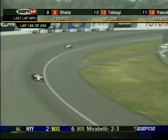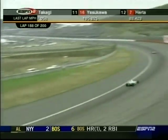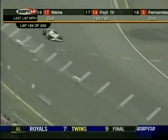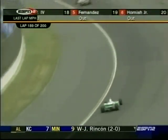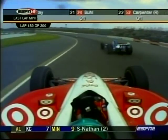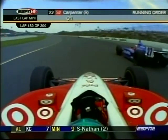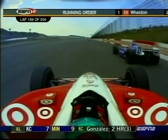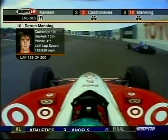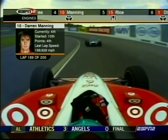Lap 188, coming to the final 10. Wheldon had Kanaan about 0.8 of a second behind him, and now it's 0.9. Now Wheldon is just 25 years old, and he's sort of new to the Honda team and new to the Andretti Green team, but Kanaan has been racing for Honda for years, and he said he felt the pressure coming here probably more than just about any of them. Between him and Dario Franchitti in the 27 car that you see up ahead, both these guys felt a lot of pressure to come here and win for Honda.